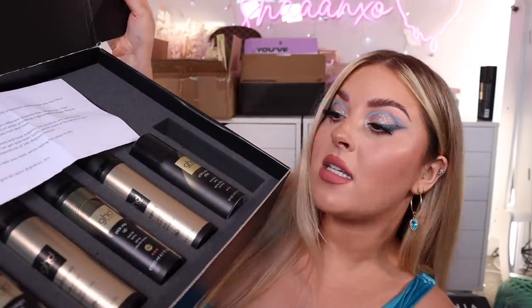I got sent tons of new GHD products. They've got this curly ever after curl hold spray. So you spray it into your hair and curl it. It's supposed to hold better. And then we've got this body goals mousse, which I'm keen to try. We've got a straightening spray. We've got heat protectant spray. I love the GHD one. I use it all the time.